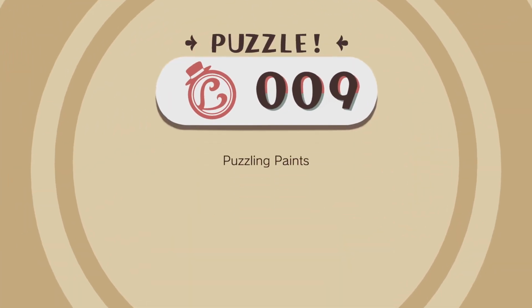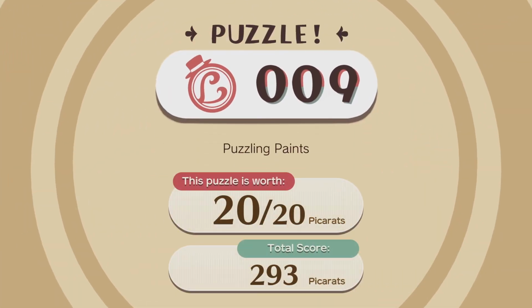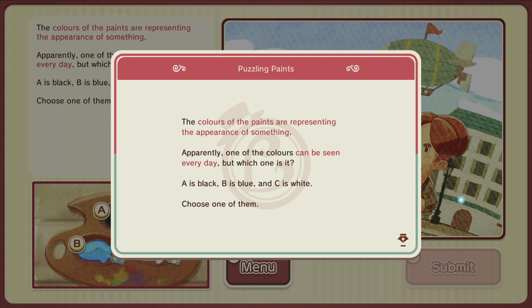So, this is number 9. The colours of the paints are representing the appearance of something. Apparently, one of the colours can be seen every day. Which colour is it? A is black, B is blue, C is white.